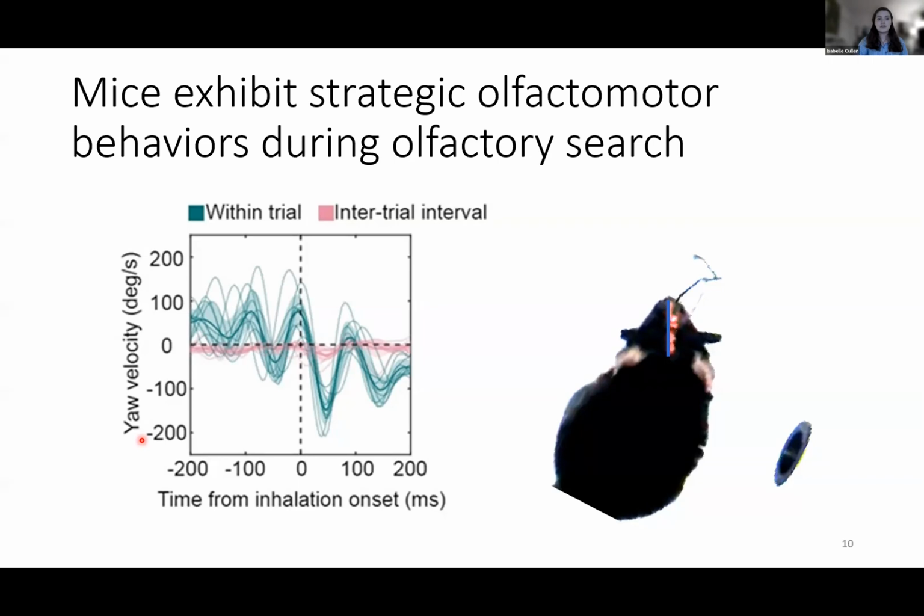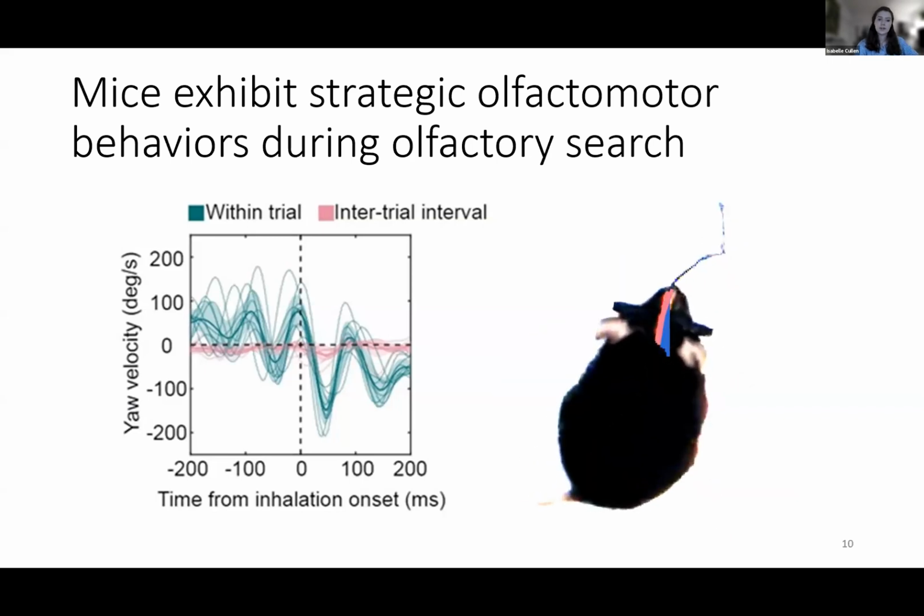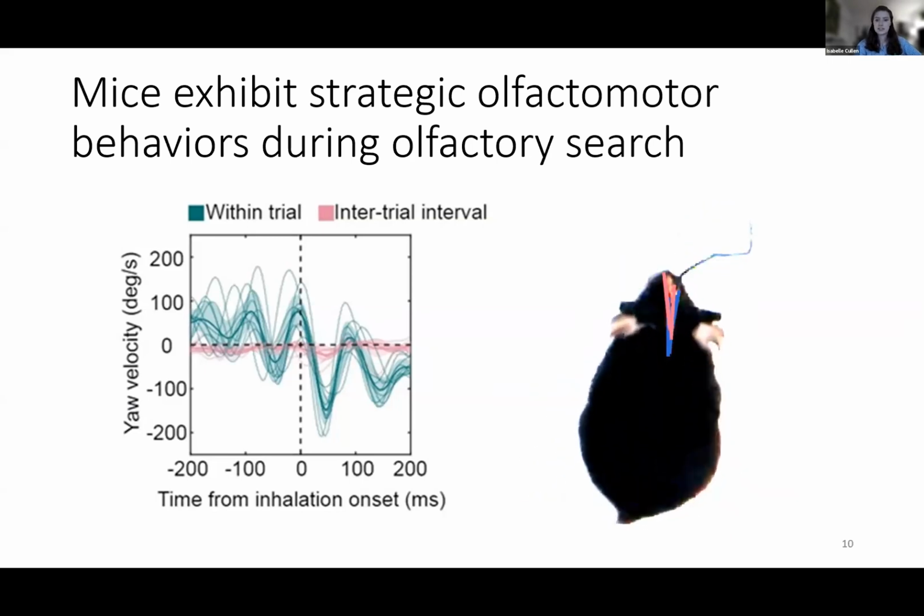Velocity, so the speed of the nose, both within trials and between trials. When they're actually engaged in an olfactory task, they move their nose a lot, especially at the onset of odor, as you can see over here. But in between trials, you're seeing almost no movement in the nose. And this is how it looks when they're actually engaged in the trial. This is taken from one of our other papers that we recently published in eLife.